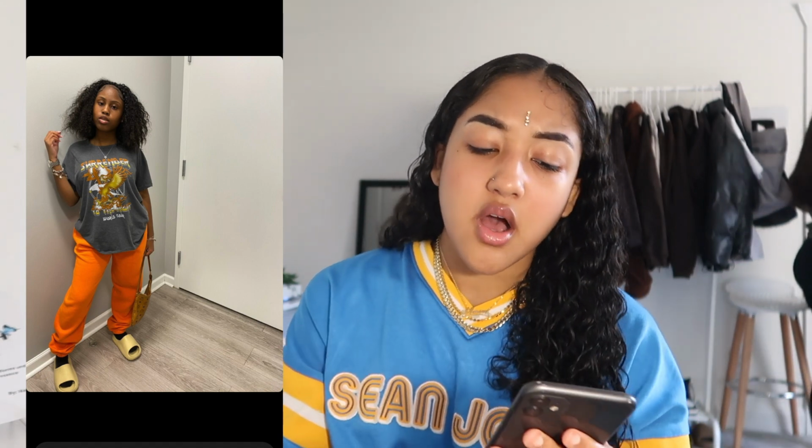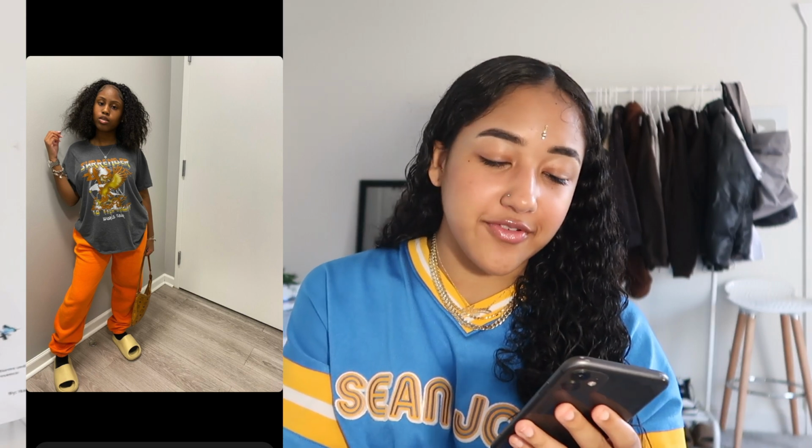I know the bag kind of matches the shirt, but I feel like it's just a random bag in the fit. I feel like this would have looked cuter with a white bag. And then the Yeezy slides, I like the Yeezy slides with it, but I don't think I like the black socks. I think maybe the bag is just throwing me off. I feel like this would have been cuter without the bag, but also I feel like it could be cute with the white socks instead of black.